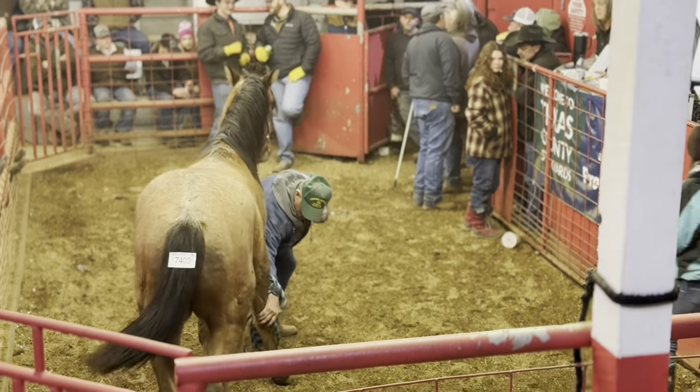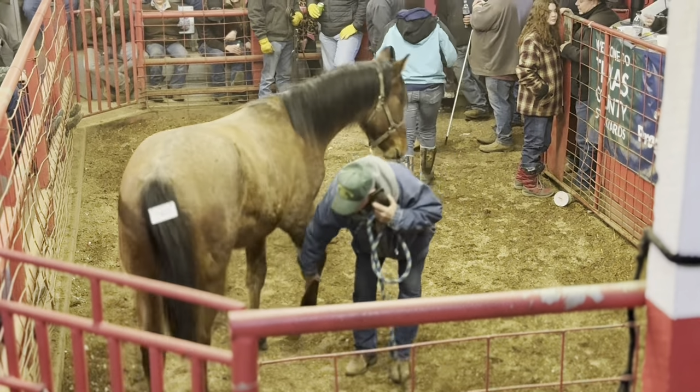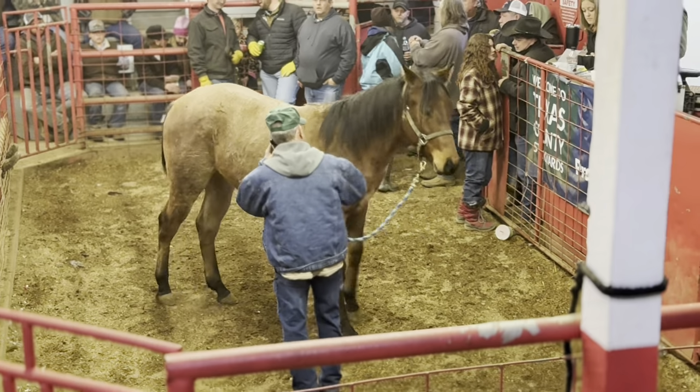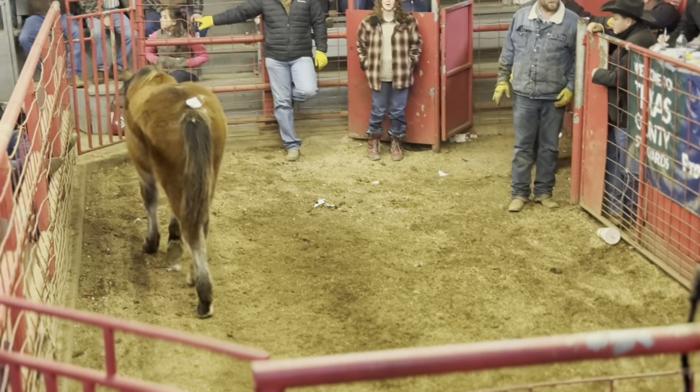They both went, the filly and him both went to the same bidder, I believe, and if I remember correctly, they seemed pretty excited about them, which I don't blame them. I would be too. Won't be a year old until April.